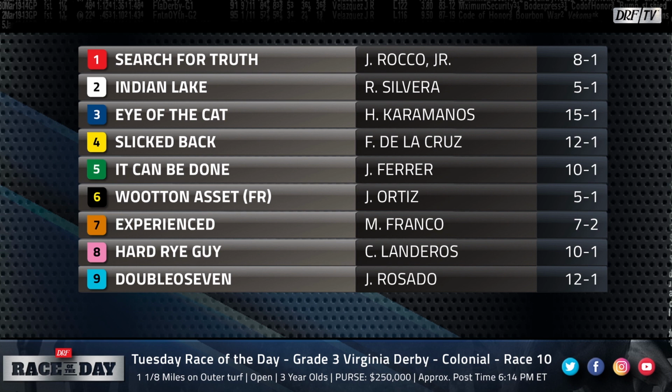Mike, it's nice to see a big full field for this race, and these horses are fairly evenly matched. The morning line favorite is a very tepid 7-2. That's the 7, Experienced, who lacks experience. He's only raced twice.